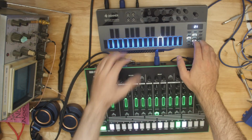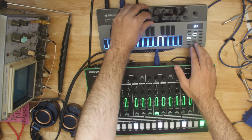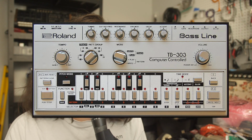I love gear, and this is the Donner B1. It is a super straightforward monosynth with a sequencer, very clearly inspired by the Roland TB-303. Yes, another 303 derivative to add to the pile.